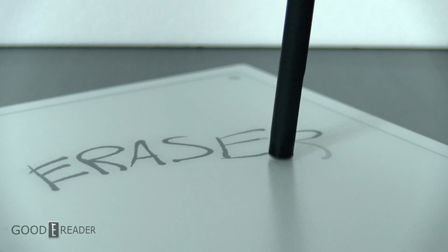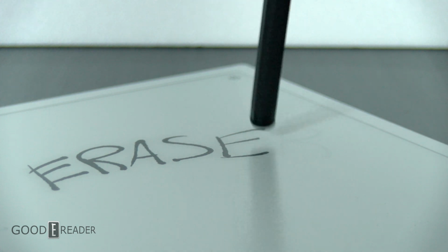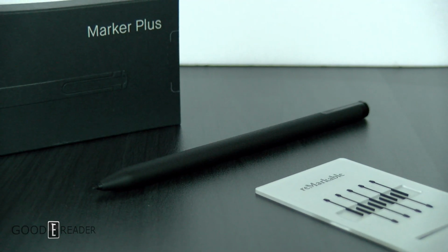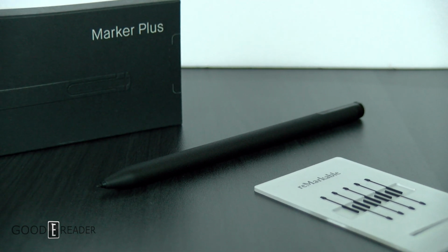It doesn't have a side eraser, and this one has no nib canisters, much like its earlier counterparts, the Remarkable Pen 1 and the Marker Signature. This one is interesting because Remarkable is the only company that doesn't give you a pen at time of purchase. You actually have to choose which pen you want. If you don't choose a pen, you don't get one.